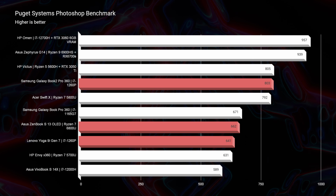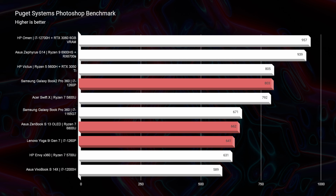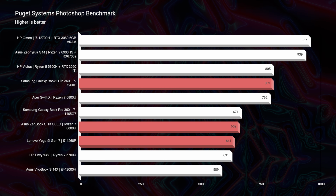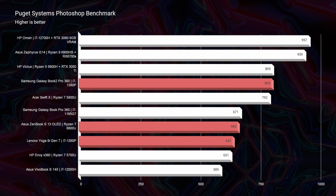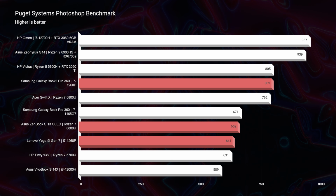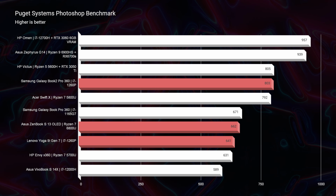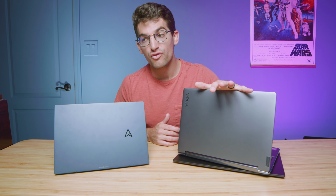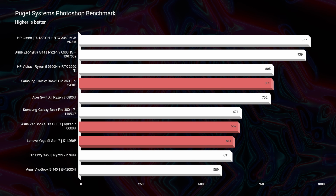First and foremost, inside of Photoshop, this is the Puget Systems Photoshop benchmark. And as you can see, we have the Samsung Galaxy Book 2 Pro 360 with the i7-1260P scoring an 803. And then we have the Lenovo Yoga 9i Gen 7 scoring a 641. So that tells me that depending on the model of computer that the processor is put into, you may have slightly differing results. Right away, we see the Samsung really puts that CPU to top performance compared to the Yoga 9i, which still gets good performance out of the CPU, but not as good as the Samsung.